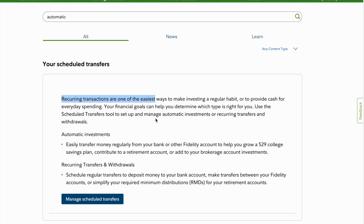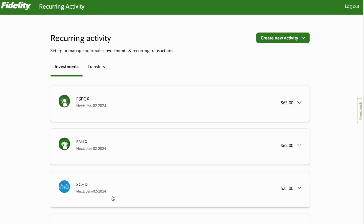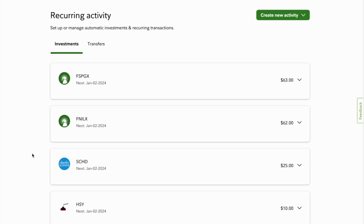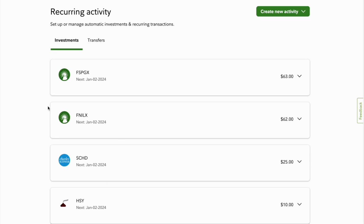I'm working. I don't have time to day trade right now. I've just been saving cash. So I put my automatic investments right to work. They transfer right from my bank account to my Fidelity account. And here we go. Let me show you. So here is my recurring activity that occurs every single Monday. And as you can see, I have 4 buys already set up.